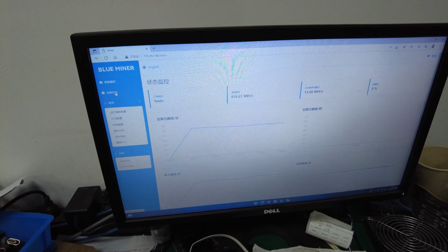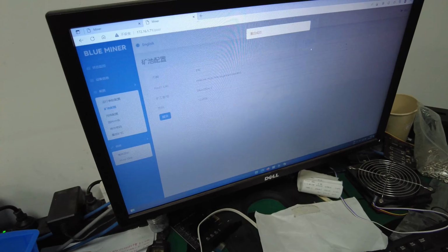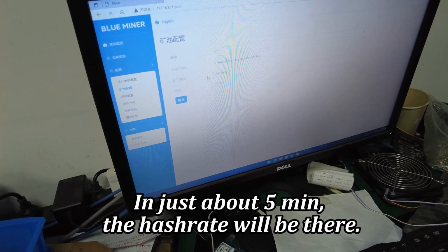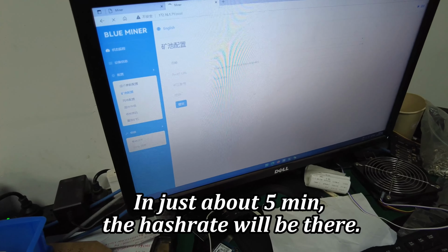All right, we're going to copy the pool of the Ethereum Classic to it. Now it's reset. Okay, now we have the Ethereum Classic hash power.